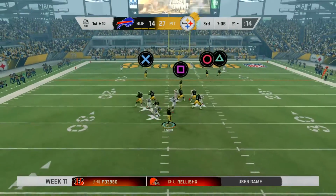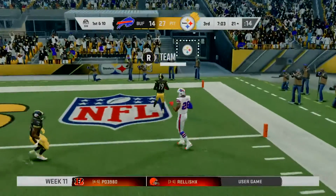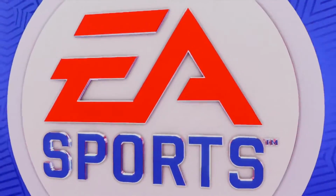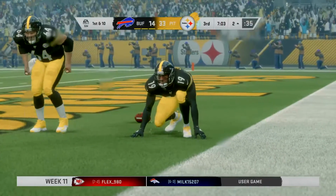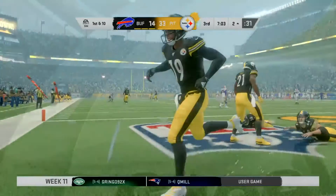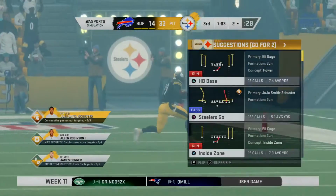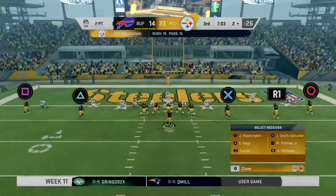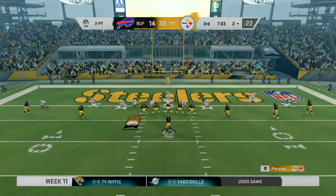From the gun, Floyd. This will be caught inside the 10. And he's in. Touchdown, Steelers. Juju Smith-Schuster with touchdown number 15 of the year and 2nd of the game. And the Steelers, they broaden their lead. Always important to get the first score of the second half. Now you start to pull away a little bit and get some breathing room going.